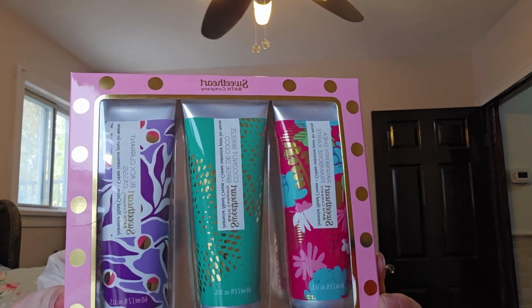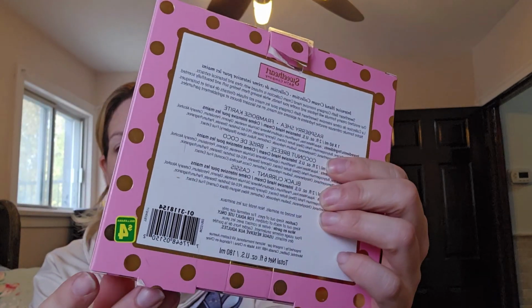It's a great place to get like little hand creams. This pack was $4 and I'm allergic to strawberries and cherry, and so there's a lot of hand creams and stuff that I can't choose from. But this pack here happened to have a raspberry shea, coconut breeze, and black currant classic. So it's like a nice little set of hand creams.